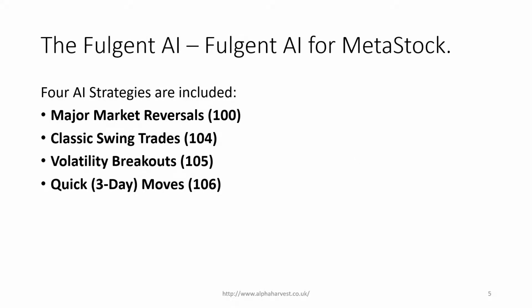We have 4 artificial intelligence trading strategies that we use: major market reversals, classic swing trades, volatility breakouts, and quick 3-day moves. Now, these cater for different time frames, whether you're a swing trader, where you'll be using the classic swing trade and the quick 3-day move, or a position trader, where you'll be mostly using the volatility breakouts and major market reversals. We've got something for every type of trading style.